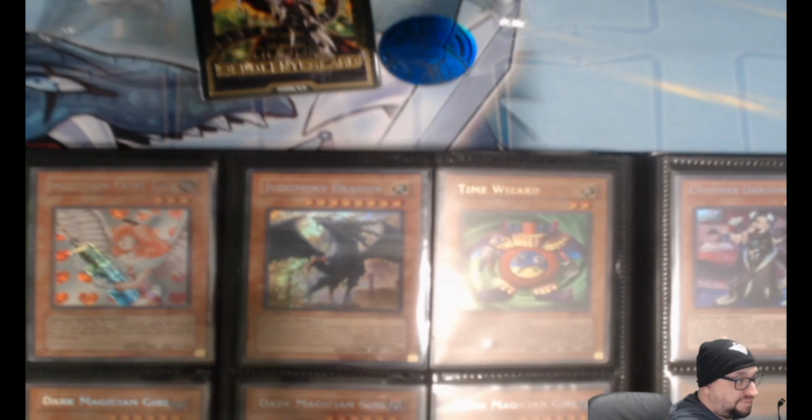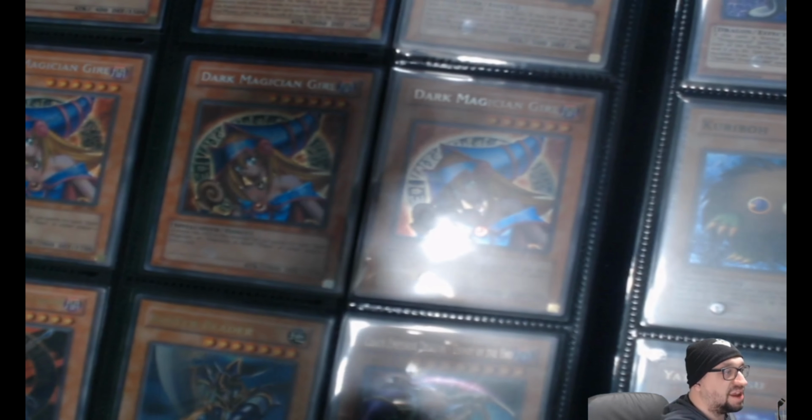Judgment Dragon is first from Light of Destruction. Time Wizard is first from Metal Raiders. Light Play first, MFC Dark Magician Girl. Near Mint Unlimited MFC Dark Magician Girl. This is moderate to heavy play, first edition Dark Magician Girl. But this was more so about just obtaining the playset.